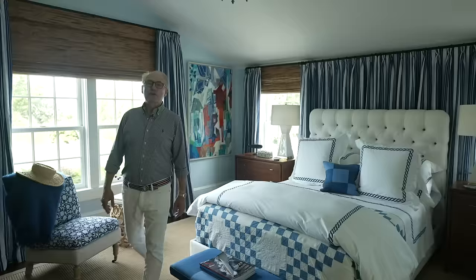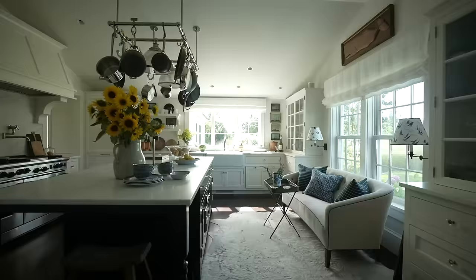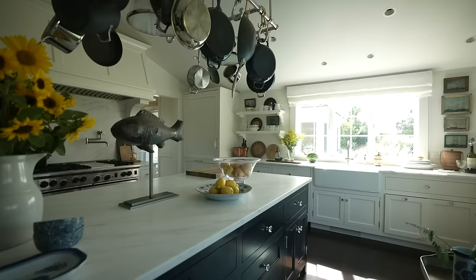And now Bill is going to show you the last room on the main level of the house, which is our kitchen. Well, you've heard us speak about how much entertaining we like to do. Well, none of that would be possible without this wonderful kitchen. As we enter it, you'll notice that the kitchen is dominated by this large blue island, topped with a pot rack from Ann Morris.